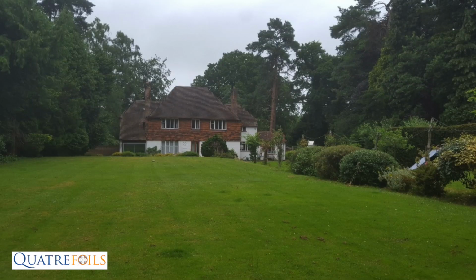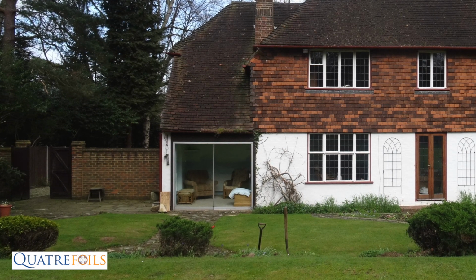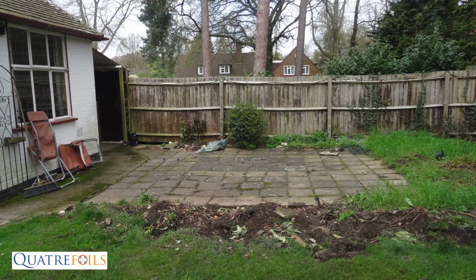As you can see, this was an attractive 1920s built arts and crafts detached property on a substantial plot with large front and rear gardens. There was a considerable amount of land to each side of the property, allowing for substantial extensions to be built.